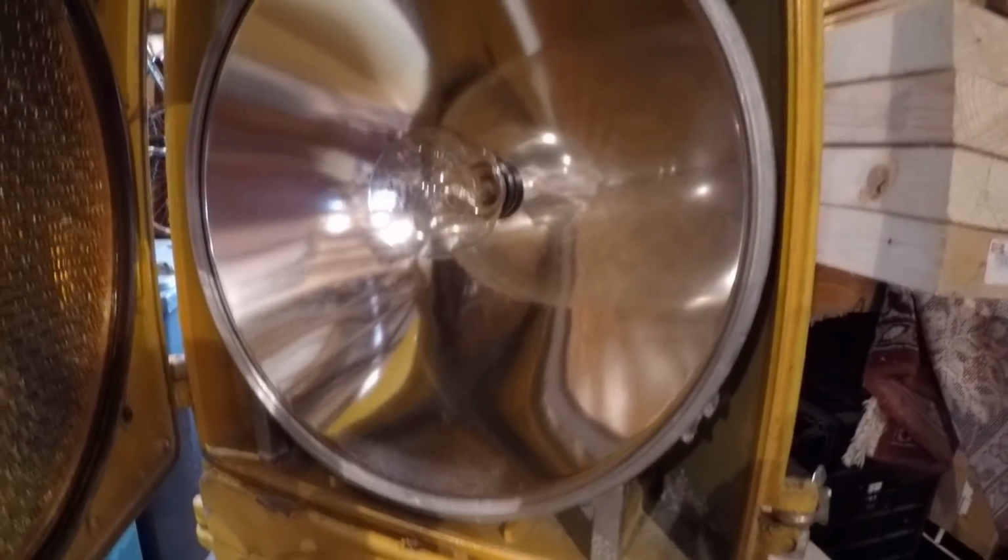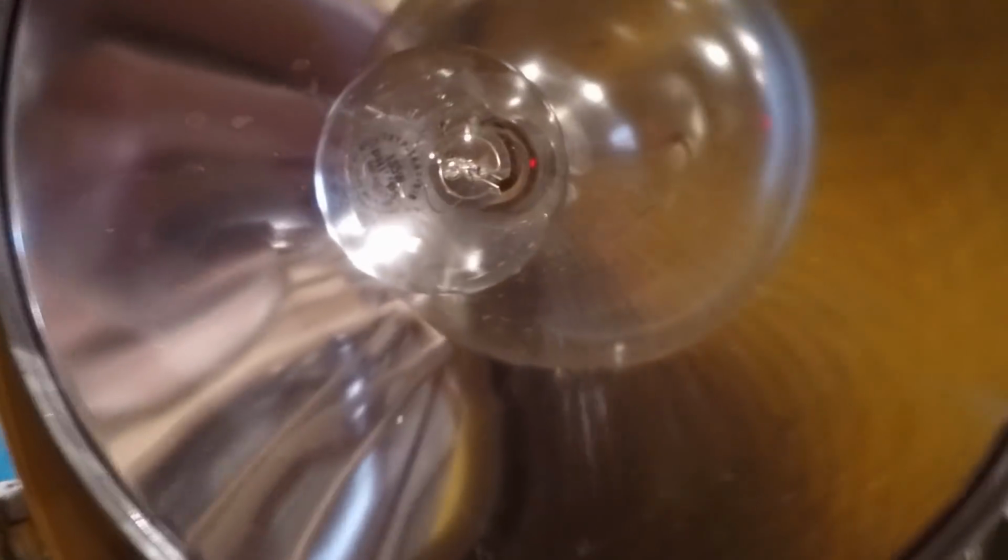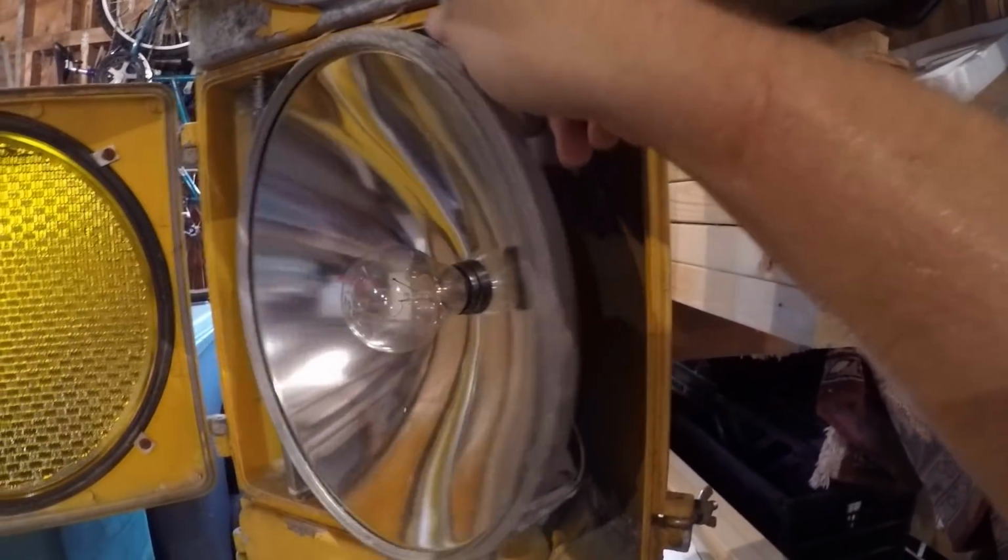This is what is in the older style lights. There's a reflector, and then there is a 135 watt bulb, good for 8,000 hours. I don't know if you can even read that. It's kind of weird, but I can read it. And then this piece actually pulls away too to expose where the wires are.